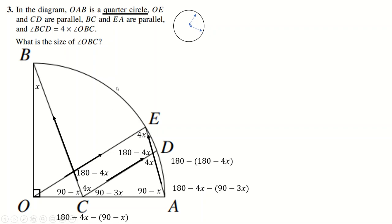So can we see that in here, and would that help us? Yeah, it does, because if this is the center of a circle, and this is the circumference here and here, then that means that this distance, which is a radius, is equal to this distance, which is also a radius.